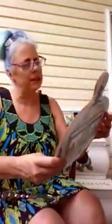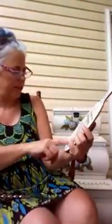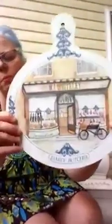The next item here. So this is from England here. It says Cloverleaf Melamine Kitchen Board. And it's a chopping board. And it says Family Butcher, Purveyors of Game. So it's a little butcher shop chopping board here. Okay? That's how big it is. Bigger than my head. Okay?